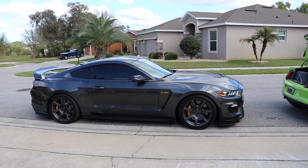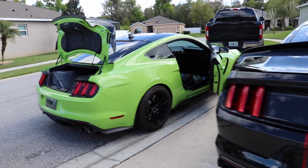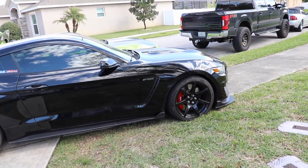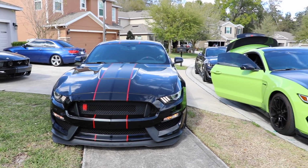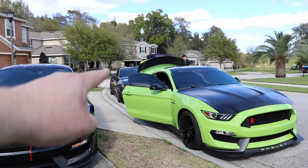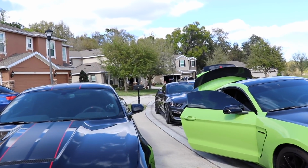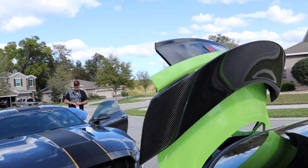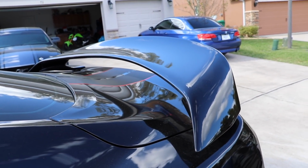So we got Lewis's GT350, Driveway Demons' Grabber Lime GT350, and we have our Whipple R. We're gonna go take these out and have some fun, make some noise. See what Corey thinks of the Whipple and the Procharger. Always nice to see three 350s together, one R. This one is not an R, nor is Lewis's, but they all look good. These cars both have R spoilers on them, exposed carbon, which actually looks pretty cool. This one is carbon fiber, but they do paint it from the factory.